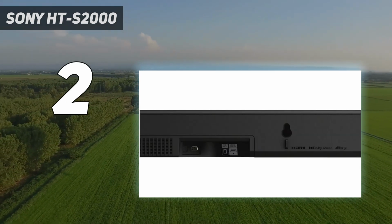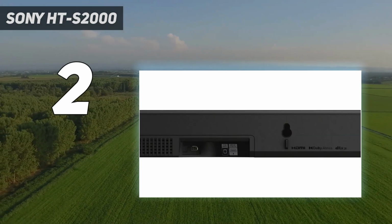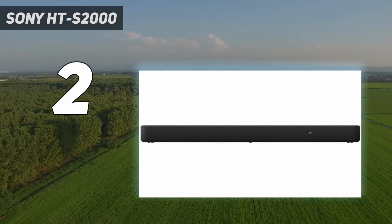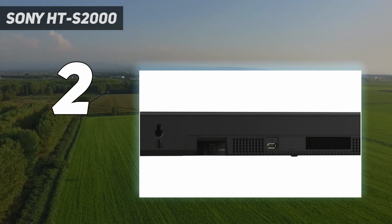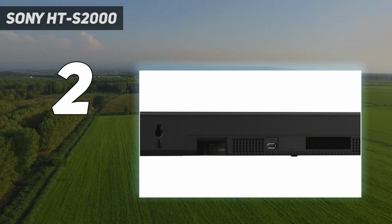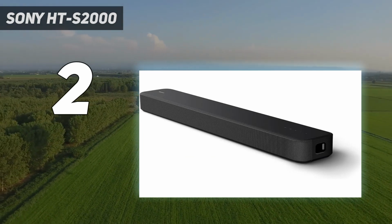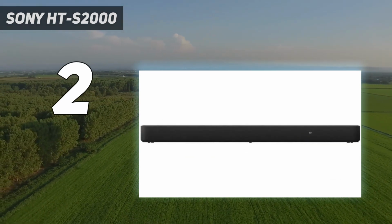Value. Yes, the HTS2000 isn't going to set the world alight with its sound and certainly isn't the best soundbar for sound on this list, but when you're paying roughly $349/£299/695 Australian dollars for a soundbar with this good a sound quality, it's hard to argue against.